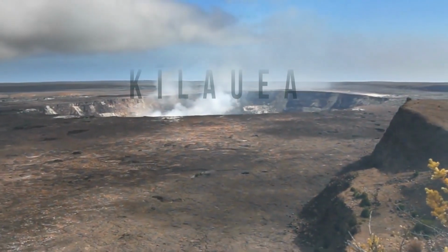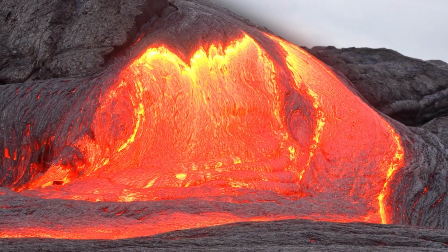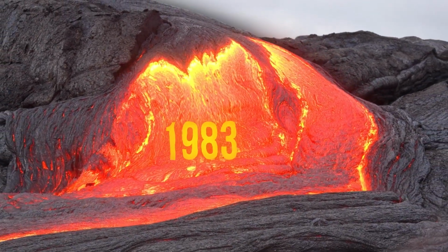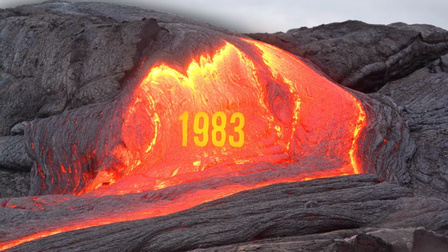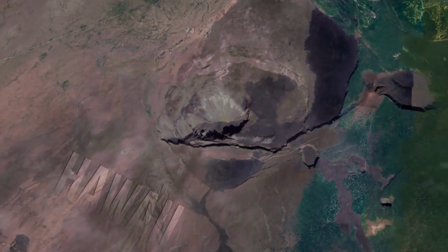Kilauea is one of the most active volcanoes in the world. It's been erupting almost constantly since 1983, making it also one of the longest eruptions known on Earth. It's the youngest land volcano in Hawaii.